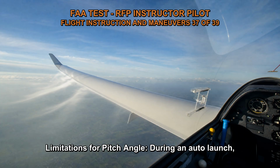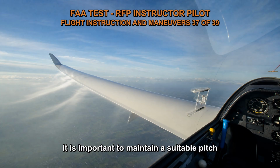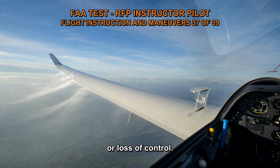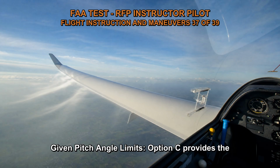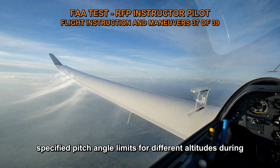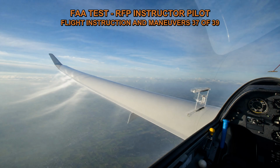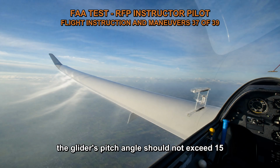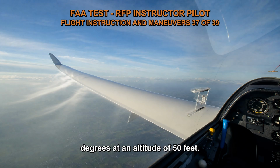Limitations for pitch angle. During an auto launch, it is important to maintain a suitable pitch angle to ensure a safe and controlled climb. Excessive pitch angles can lead to aerodynamic stalls or loss of control. Given pitch angle limits, Option C provides the specified pitch angle limits for different altitudes during an auto launch. A. 15 degrees at 50 feet. This means that the glider's pitch angle should not exceed 15 degrees at an altitude of 50 feet.